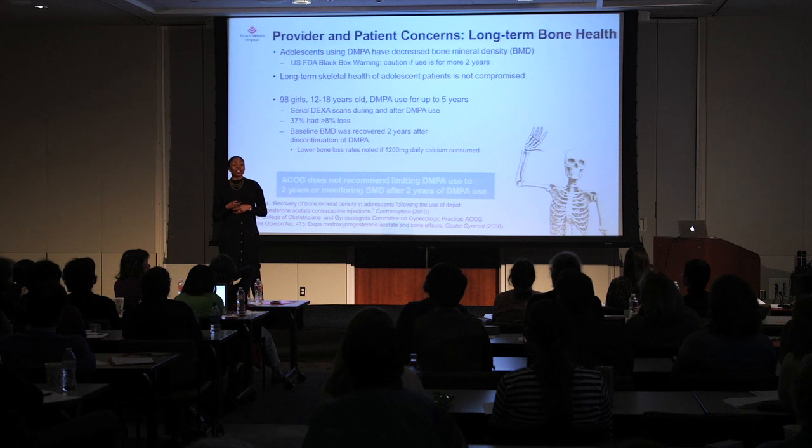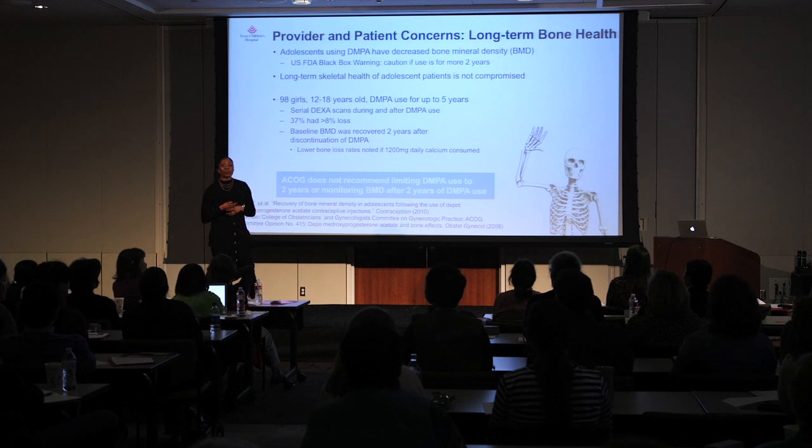ACOG does not recommend limiting depo use to 2 years or monitoring bone mineral density after 2 years of depo use. You do want to keep in mind the overall patient. Obviously, this should be individualized to the particular patient, but also weighing benefits and risks.